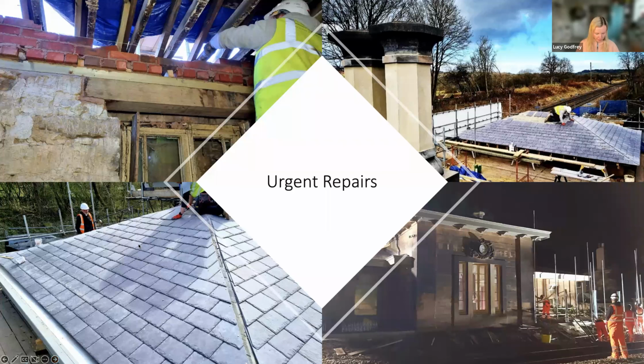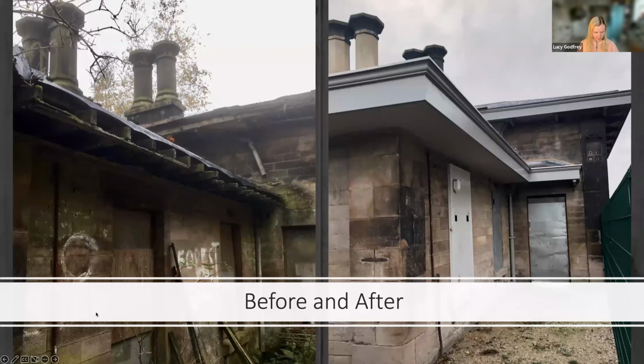Here's some more slides showing urgent repair work. We did window and door replacement and repairs and replacements to the rainwater goods, removed any rotten lintels, and we also carried out works to improve the access to the driveway up towards the station. As a result of all this work, we now have some amazing before and after images showing the impact of ASBC's work. On the 14th of June 2022, we had the handover meeting with the contractor, marking the end of our first phase of capital works.